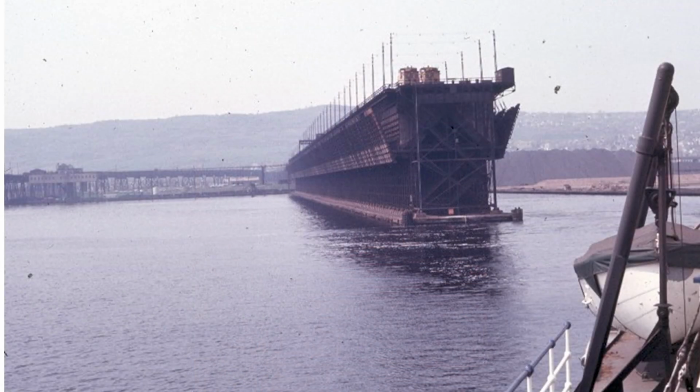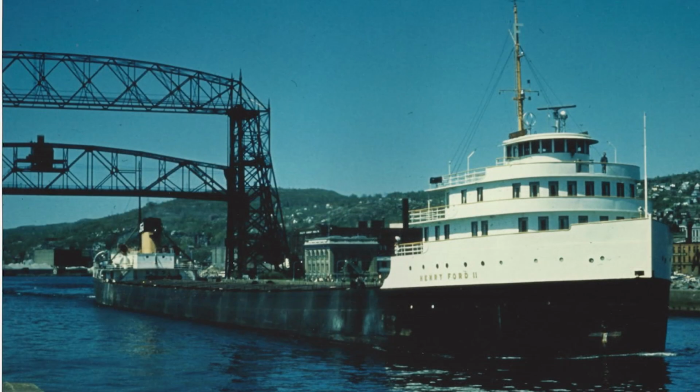Here we are backing away, headed out. This is a shot of the Henry years ago with her old livery before it had that buff colored stack. And the crow's nest is gone, the F is there. And of course she's all painted up and everything's looking just right. This is Duluth. And it's just going through the aerial bridge again on the way out. You can see the Duluth mountain on the side. We'll get there. Wait till you hear the date of this.